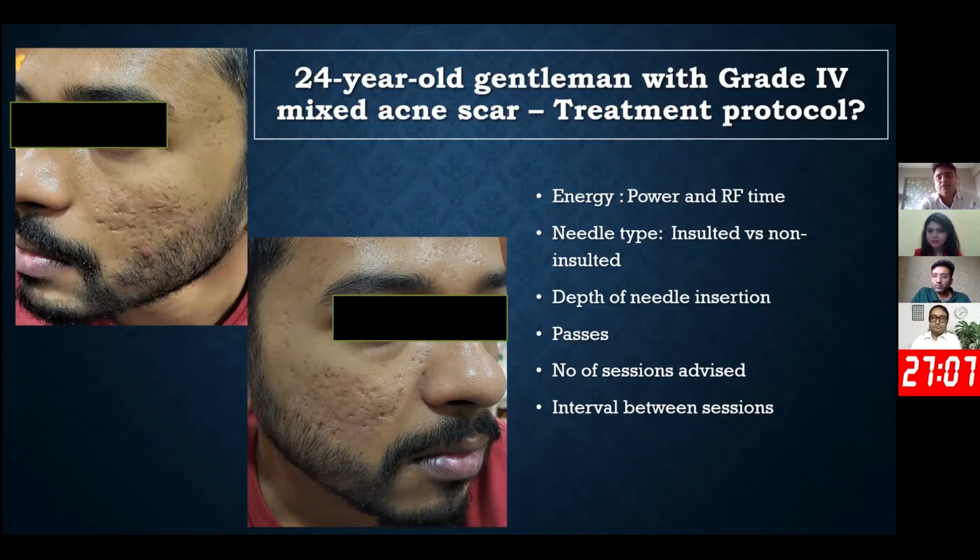He will require subcision. Subcision is a deeper treatment which can always be combined with RF because it is not a heat energy, it is a traumatic energy. So when you are giving 2 different forms of energy, there is no problem. So every session I would probably do subcision to all his scars which are deeper, so that I cause collagen regeneration in the areas which are deeper. I would do microneedling RF, maybe 6 sessions, 1 session every month. I might combine it with a peel before the microneedling, which will cause superficial improvement.